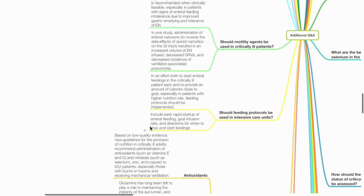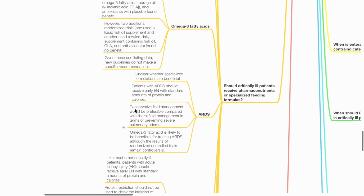Should feeding protocols be used in ICUs? In an effort to start enteral feeding in the critically ill and to provide adequate calories, especially in high nutrition risk patients, feeding protocols should be implemented. This includes early rapid startup of EN, goal infusion rate, and directions for when to stop and start feedings. Should critically ill patients receive pharmaconutrients or specialized feeding formulas?